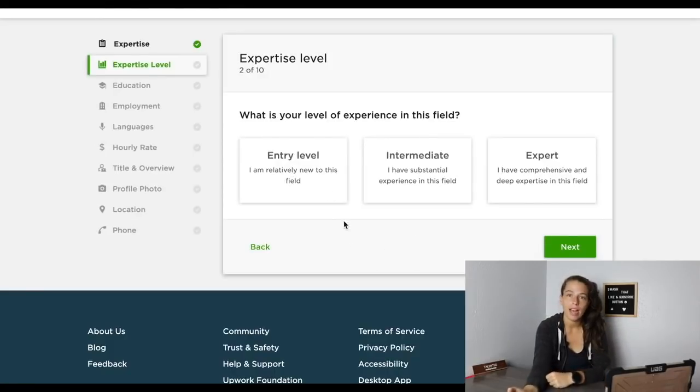Next you'll want to put your expertise level. Now this is something that can be changed later on down the road because you will perfect your craft as time goes on. And so you may start out as an entry-level freelancer, but then as time goes on, you may become an expert. And so this isn't something that's set in stone. You can change it. So I will put intermediate for this example.